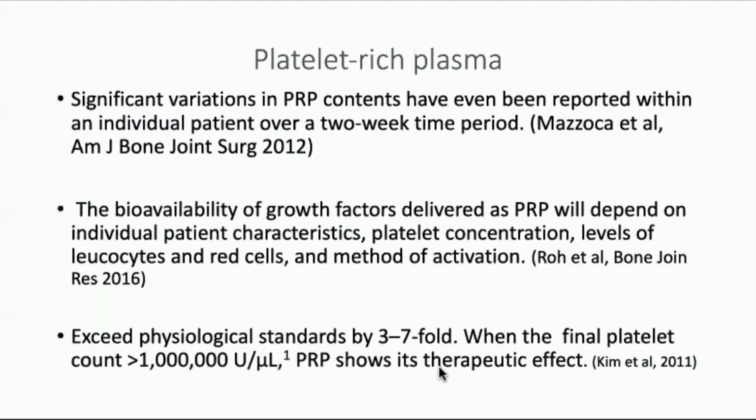There are some limitations with PRP in general. They found in the literature that significant variation of PRP content has been reported within an individual patient over a 2-week time period. Even if it's the same individual, taking the same blood, there will be variation in the platelets within a 2-week period. The level of growth factors delivered and the bioavailability depend on the individual patient characteristics, platelet concentration, level of leukocytes and red blood cells, and methods of activation. It has also been found that platelets should exceed 3 to 7-fold the physiological level, more than millions, to show some therapeutic effect.